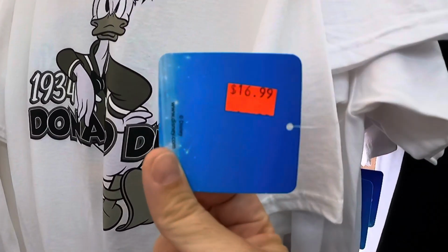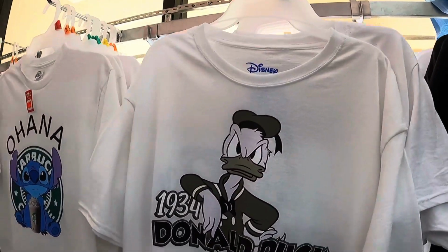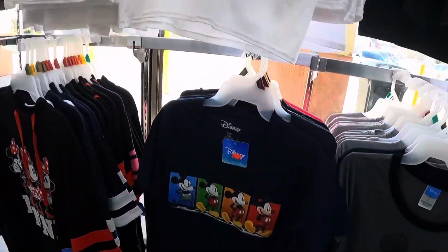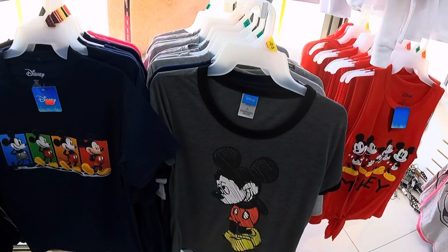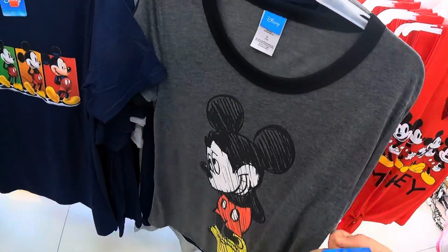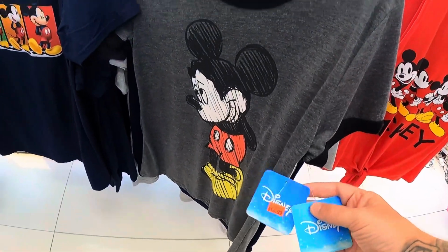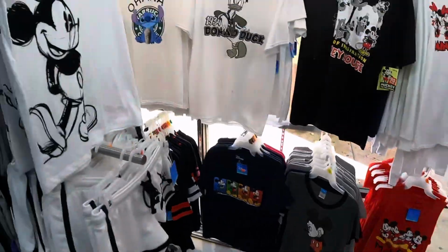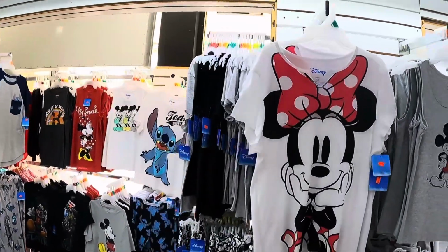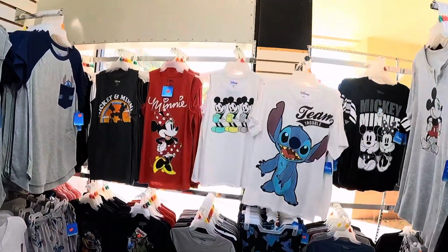And all these shirts, as you can see, they're mostly officially licensed Disney merchandise, and they're much cheaper than the stuff in the parks. $18.99, $16.99. This is a cool shirt. This is something that I would probably buy from Disney World, and it's $16.99 here. And this guy does really cool deals too, where he'll give you 2 for 1, buy 2 get 1 free, stuff like that. He does here too.